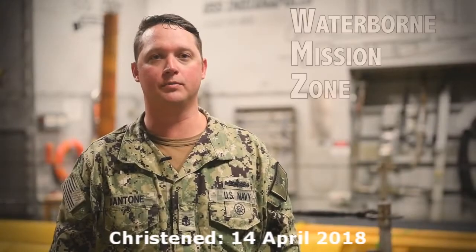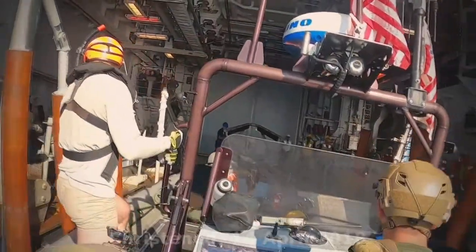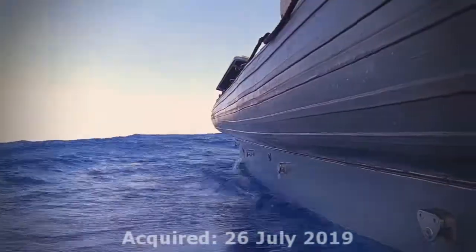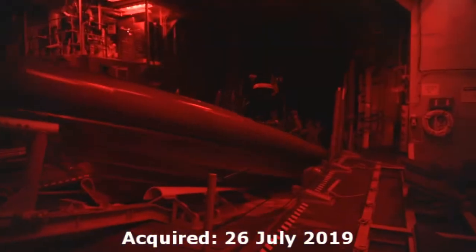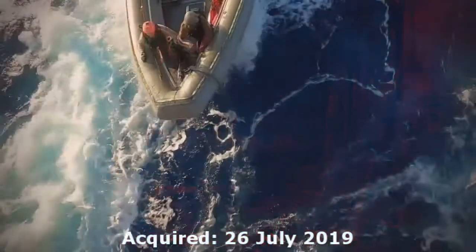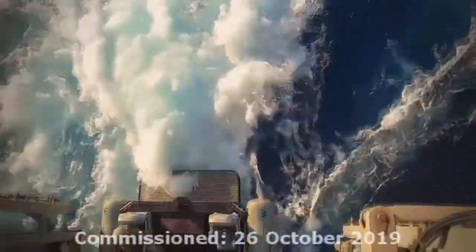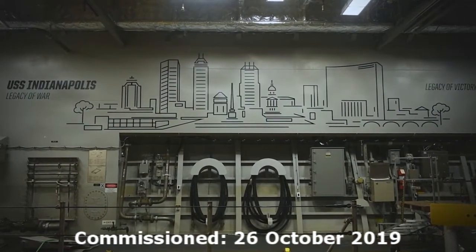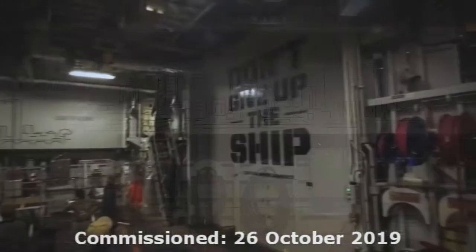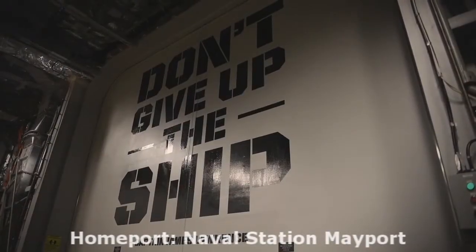Welcome to the Waterborne Mission Zone, or the WMZ. This is where we launch an 11-meter small boat out of the back of the ship. The back door will open, the ramp will go down, and then we'll launch the rib. We can use those for VBSS teams, for counter-drug operations or pirate operations throughout the world. Right behind me we have a picture of the beautiful city, Indianapolis, and then we have a main motto of the Navy that says, "Never give up your ship."